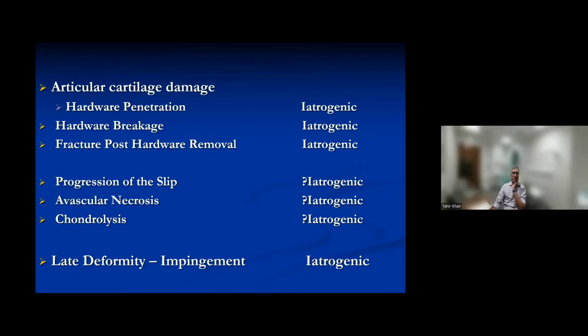So the biggest complication is articular cartilage damage, which is most of the time iatrogenic because of the hardware penetration. The hardware can break, there can be fractures post-hardware removal, progression of the slip, and chondrolysis. So essentially, the reason I'm trying to highlight this is that the majority of these complications are iatrogenic and avoidable. So if you stick to your principles of surgery, then the risk of complication is very low with surgery.